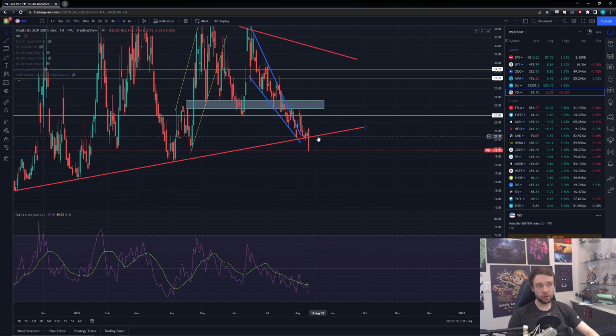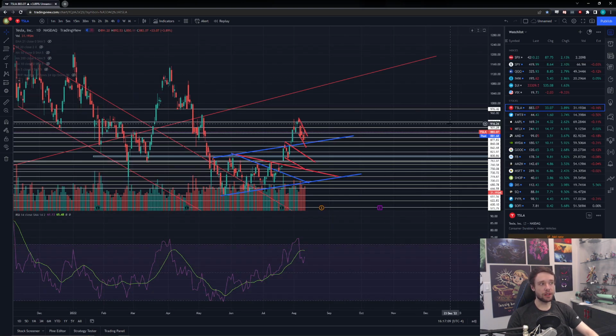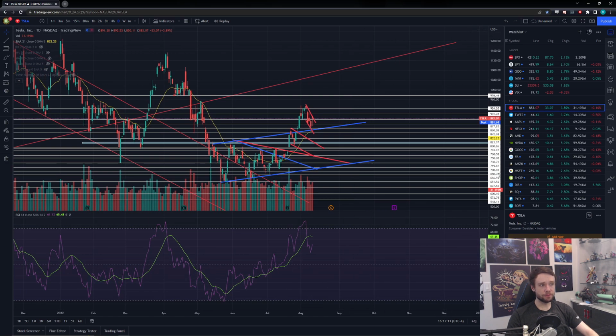At the very least, I expect a retest of about $21.5 to $22 on the VIX, and we'll see what happens. Again, this could also easily just be a false breakdown, similar to what we had in the SPY. We'll need a few days to really assess that and see what actually happens. That being said and done, going back to Tesla on the daily, we're still well above the 21 EMA.